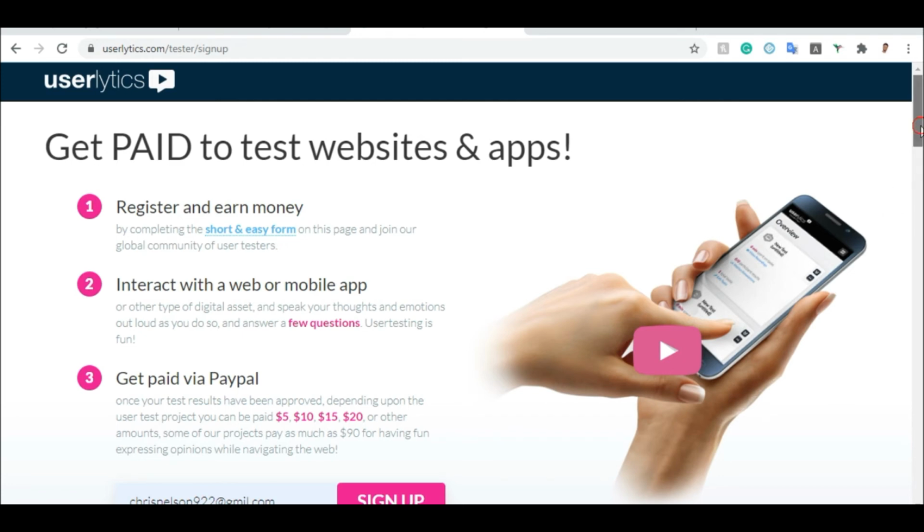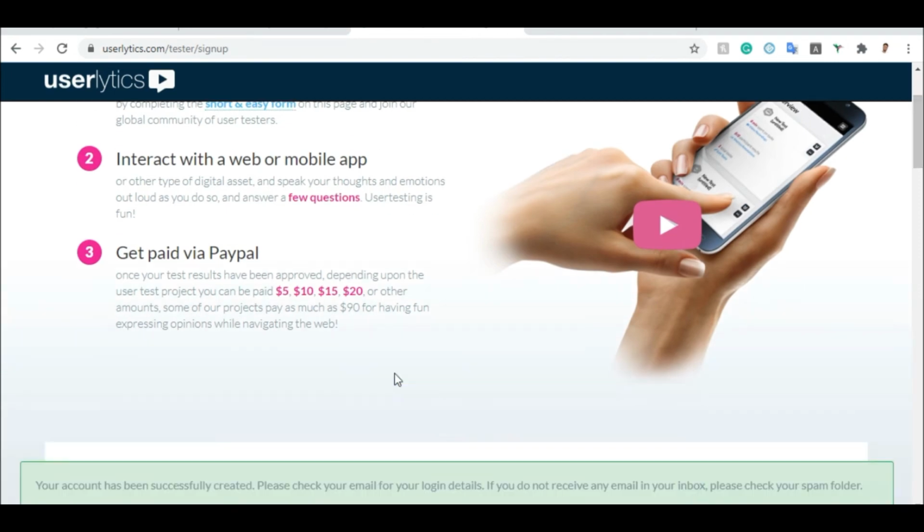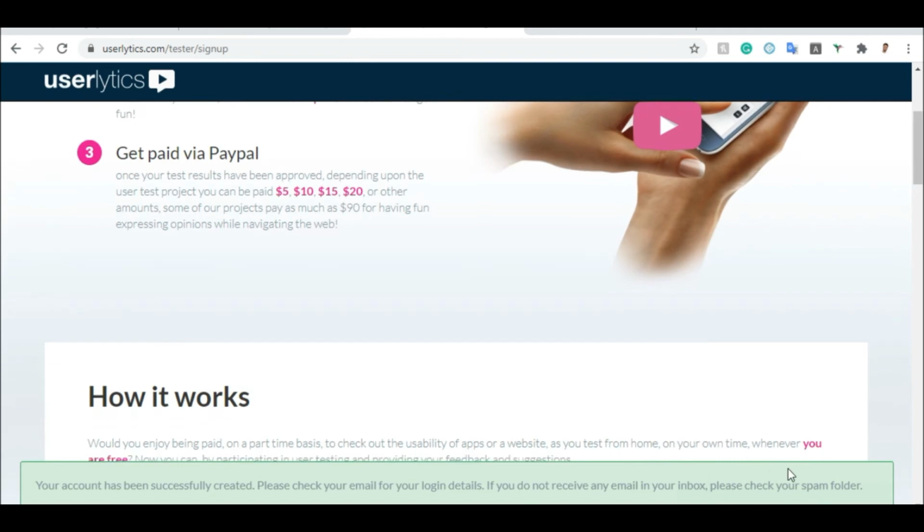So to sign up, let us go to the area to sign up. Just click on sign up. Once you sign up, you will receive an email that tells you they have sent you the details of every further piece of information. So all you need to do is go to your email. They will send you information reminding you that you have signed up on this website called Userlytics.